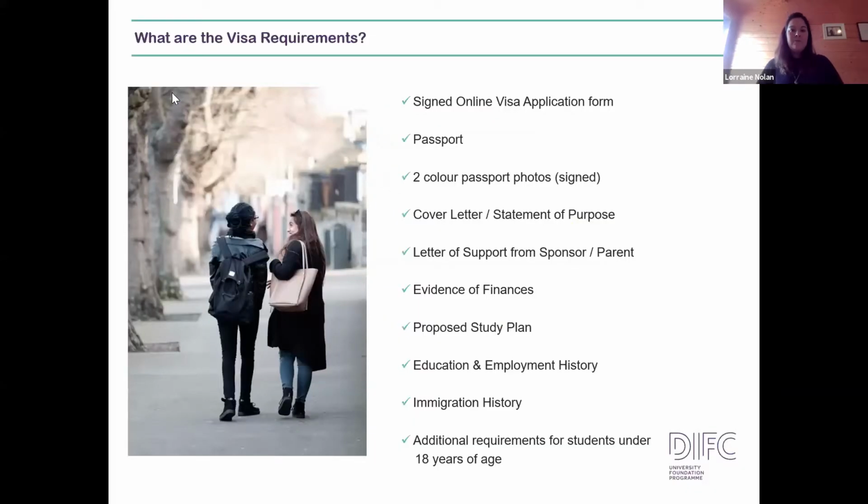Okay, so the visa requirements. Again, we have a checklist that we work through, and we'll work through with you on this. But basically what you need is the signed online visa application form once you've completed it, your passport, and the passport must be valid for at least 12 months after your proposed date of arrival in Ireland.